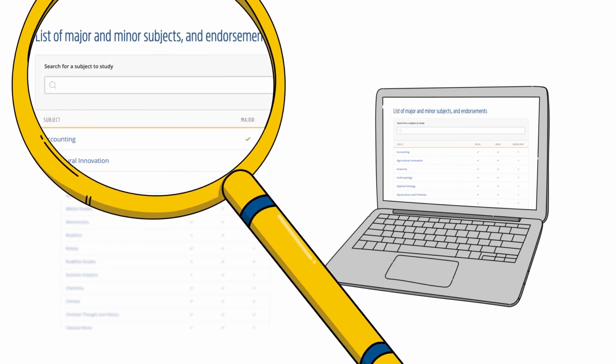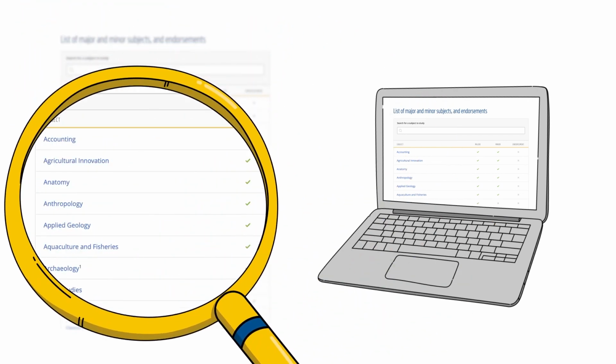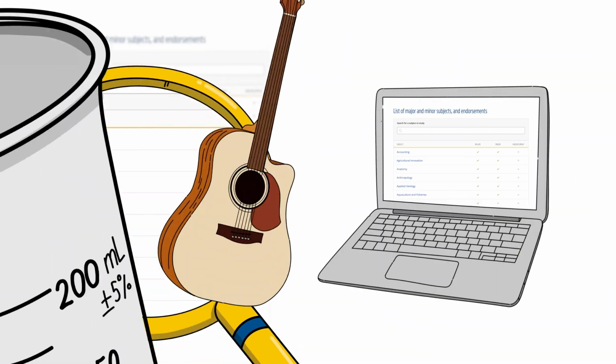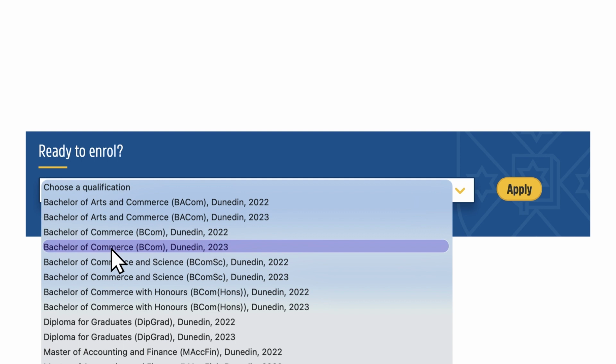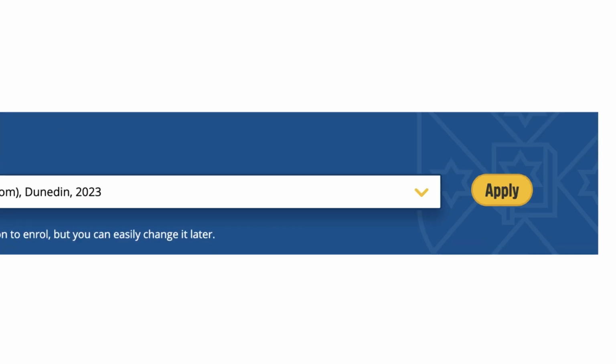To start your application, select the program that you want to study from the list of options on our website. You can choose up to 3 programs in one application. In the Ready to Enrol section, select the Bachelor's program that you want to study and click Apply.